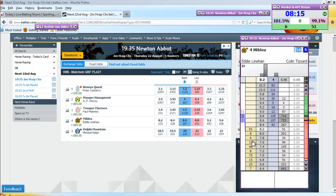So these are the bets that are available to be matched on the lay side, so it's available to be backed, and these are bets on the back side available to be laid. So they are just the same as these on the outside, although I can see a little bit further into the market because of the way I've got it laid out.